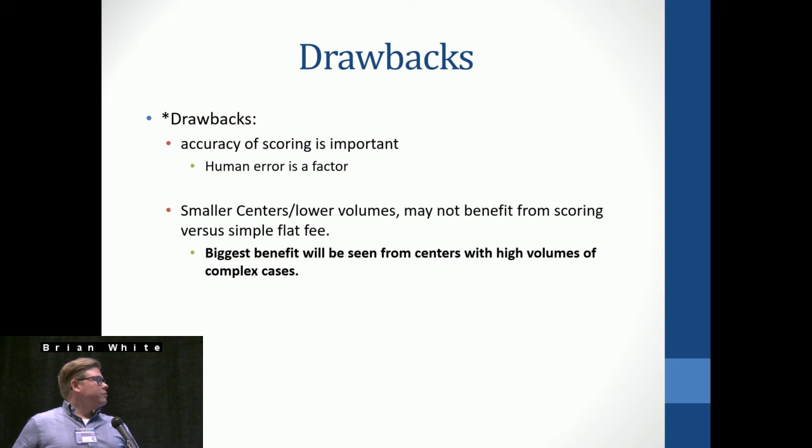Smaller centers with lower volumes may not benefit as much from this versus a simple flat fee, and that's something that needs to be evaluated on a center per center basis.